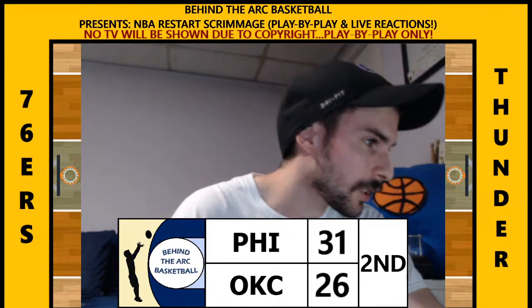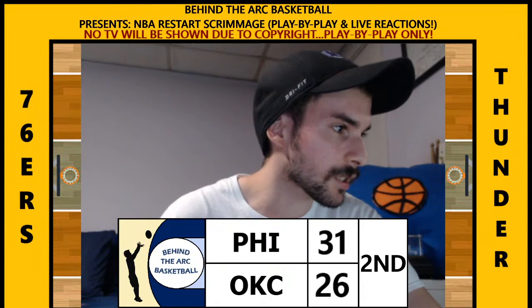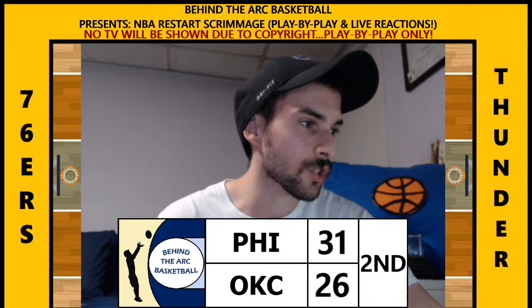Shake Milton is getting pretty substantial minutes as far as this scrimmage goes, to build him up to be a part of the starting lineup. He's got 2 points so far, but he's played about 8.5 minutes on the court so far. This is the most out of everyone besides, I think, about the same as Simmons and Richardson right now. So those three have played 8.5 minutes so far on the court, with Simmons, Richardson, and Milton.